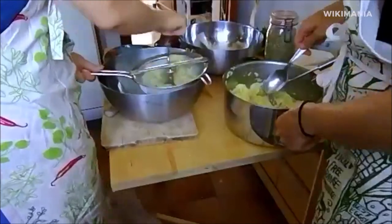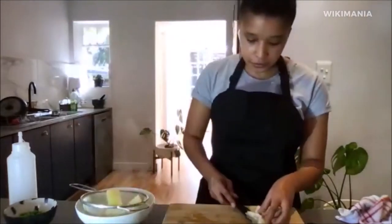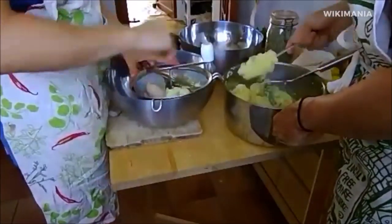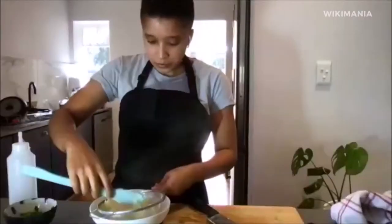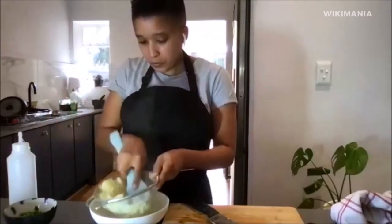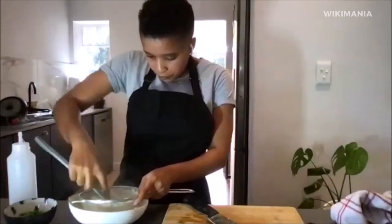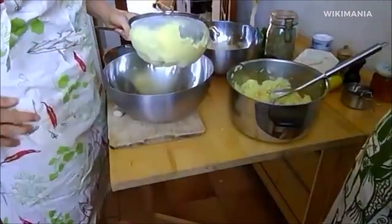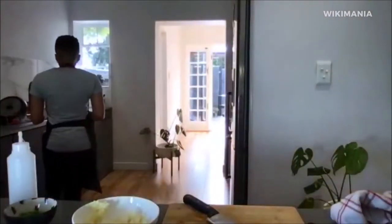How are your beans doing? Yeah. Get that on there. Awesome. I'm nearly done. I'm good here. I'll just wait for you guys. What I have here is a really beautiful, fluffy potato.